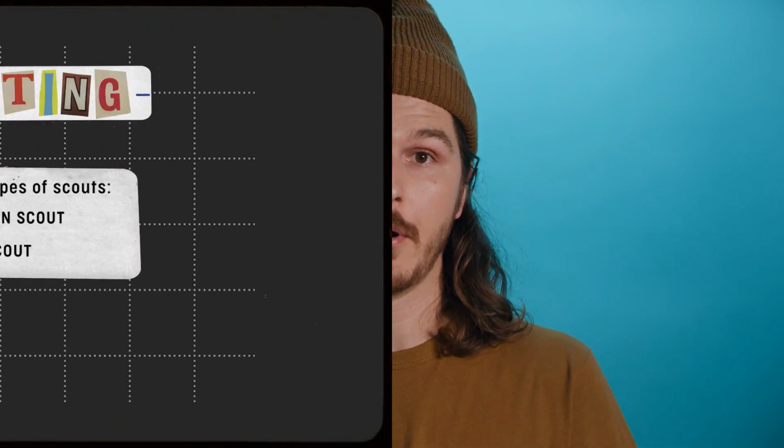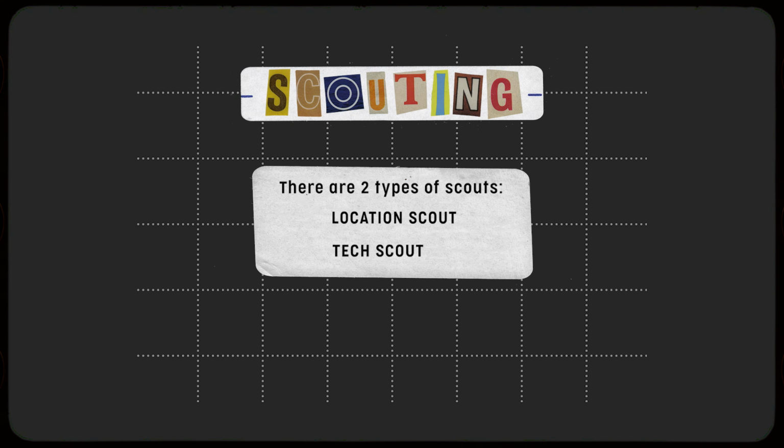There's only so much you can do as a DP from seeing location photos. So the next step in pre-production, I strongly recommend you get yourself on a scout with the director and other department heads. There are also two types of scouts.